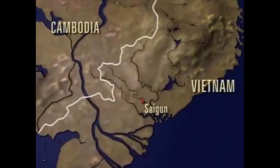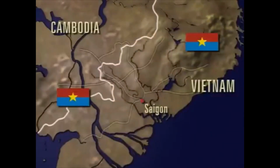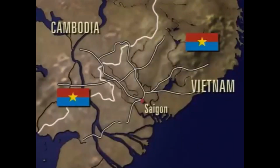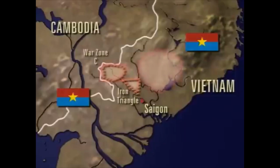The greatest Viet Cong concentrations in the whole of South Vietnam were known to lie between the capital and the Cambodian border. Through this area ran several strategic roads and the river routes into the capital. There were believed to be enemy bases in the Iron Triangle, War Zone C, and War Zone D.